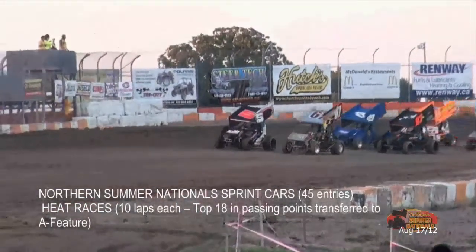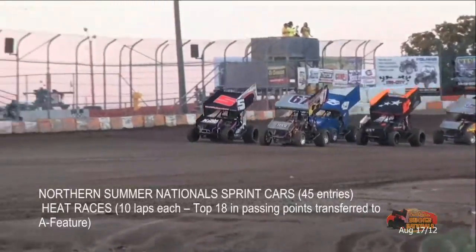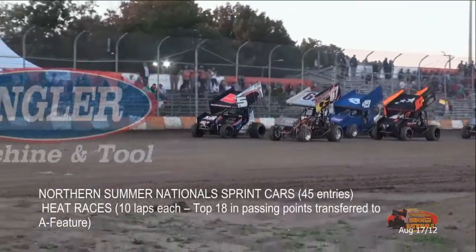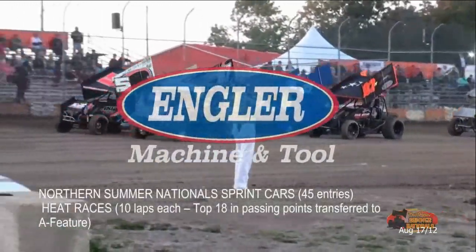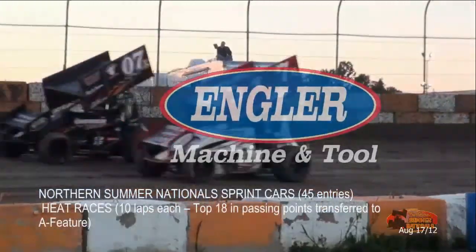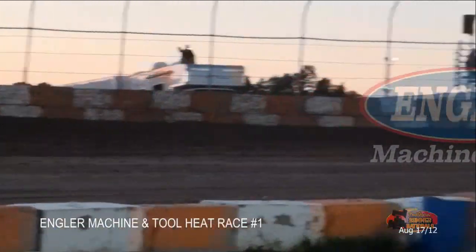49 out of Cheektowaga, New York. Row number 3 has the 51 of American Patriot points leader Brian Howland and 3-time Oswegan winner Glenn Styres, who is outside. The Hills cars are in row number 4. Jamie Collard to the inside of the 7X out of Burford. Dane Nida out of Tecumseh, Michigan to the 07X. Steve Goldner has dropped to the back.